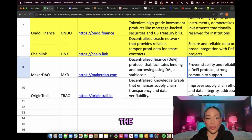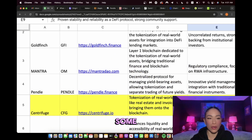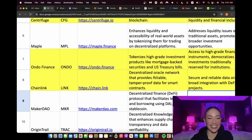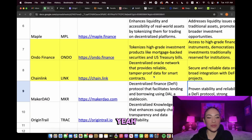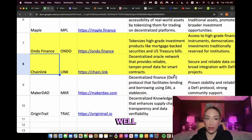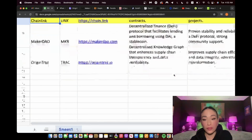And as I said, I think I owned some Mantra a long time ago, but I think I sold it during the bear market. But I was already invested in Ondo and Chainlink. Now I'm going to go invest in Centrifuge as well. And Pendle. I think Pendle is great. Personal call though.